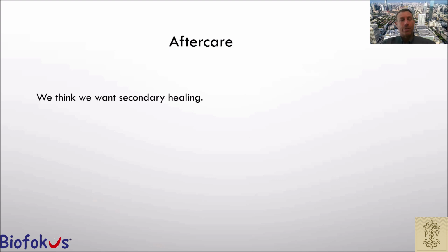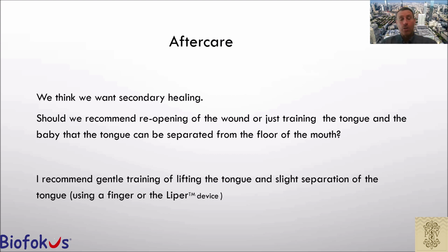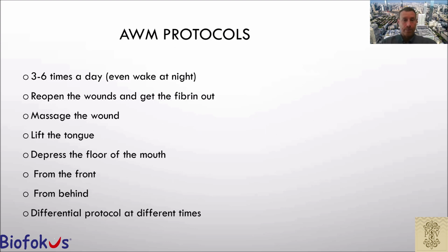So let's talk about the aftercare. We think we want a secondary healing. This is what we think, because there's no research. And the question is, should we recommend reopening the wound or just training the tongue and also the baby, so that the tongue can be separated from the floor of the mouth? It was never separated. What I recommend is gentle training and lifting the tongue and slight separation of the tongue from the floor of the mouth using the finger or the lipo device. And we'll talk about the lipo device a little bit later.